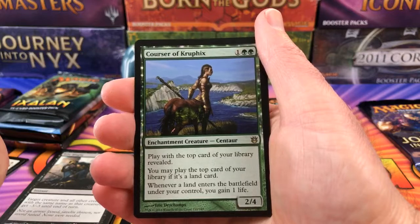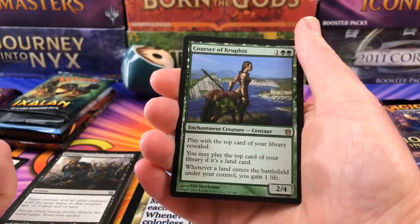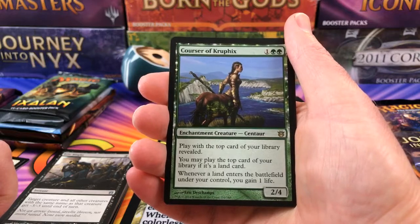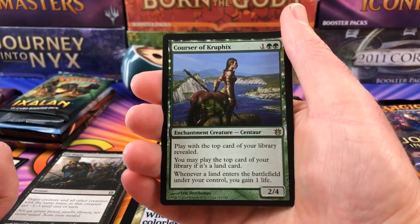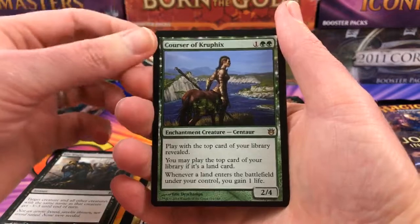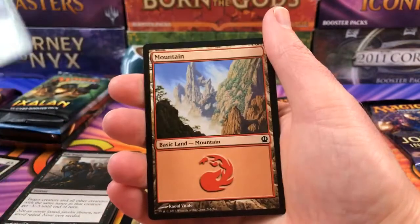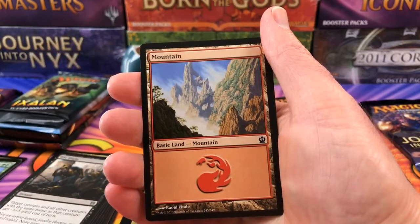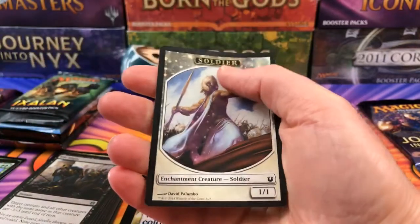Centaur. Play with the top card of your library revealed. You may play the top card of your library if it's a land card. Whenever a land enters the battlefield under your control, you gain one life. Huh. Seems pretty decent. Put that in a good pile. There we go. And a mountain and a soldier.